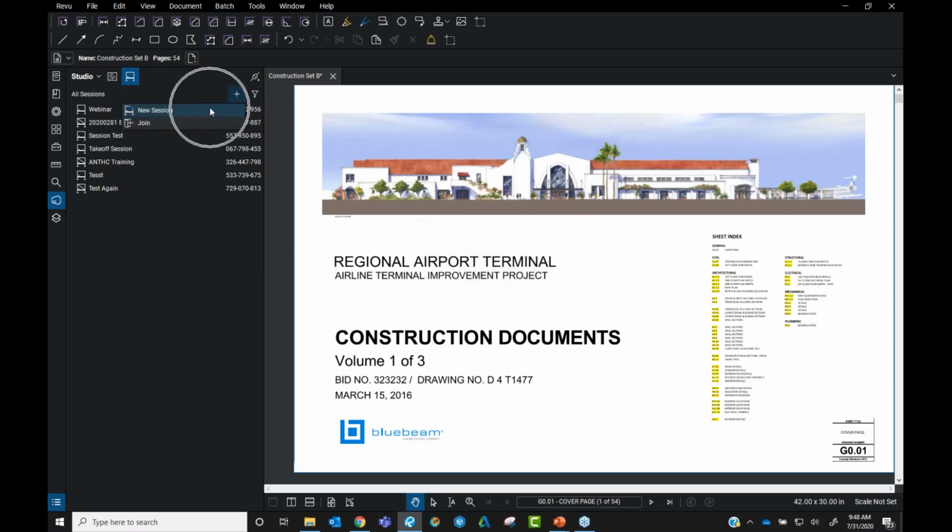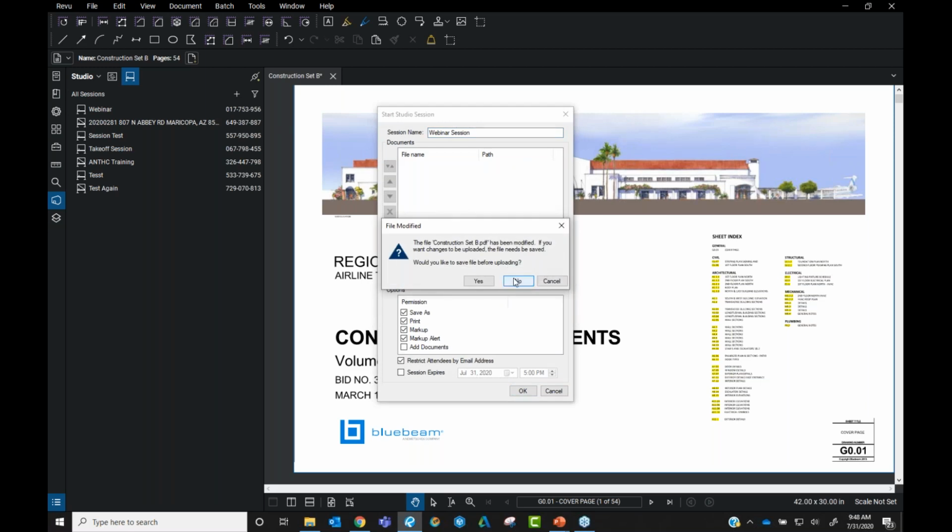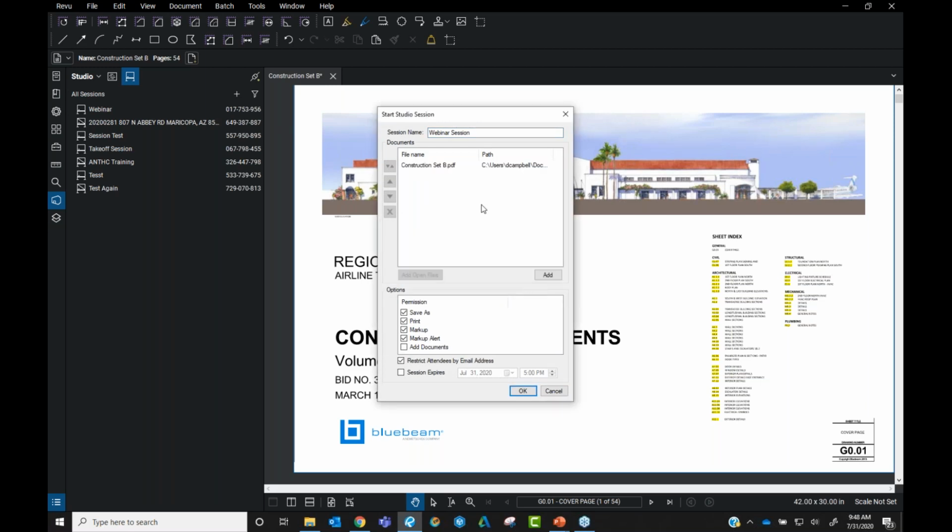For this instance, I'm going to just go ahead and hit new session, and then I can name this and add my open file. Now, this is an interesting thing as well. If you have the documents already open, so kind of like I talked about before, if you're already working on it and I need to push it into a session, I can.